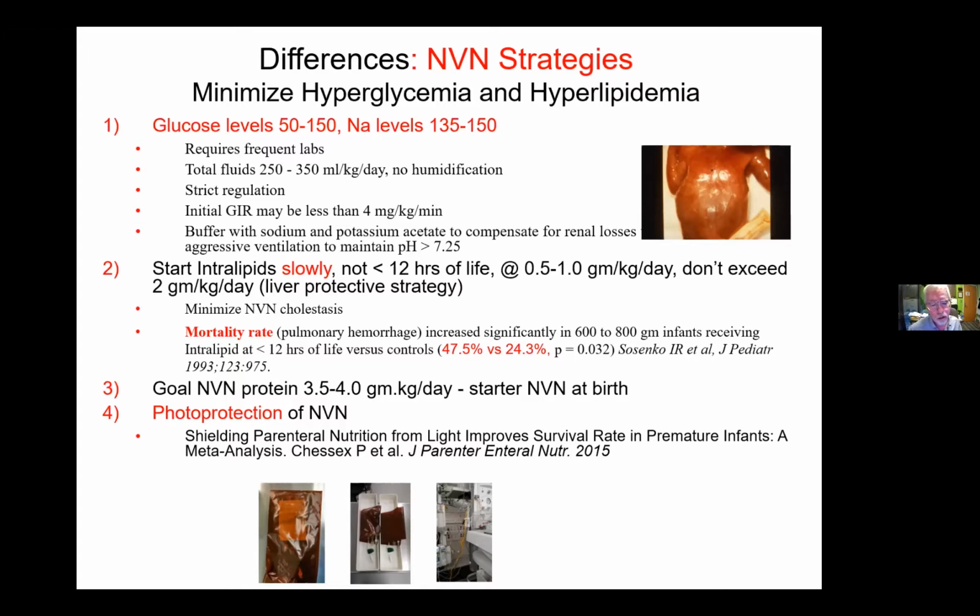We will start trophic feeds within the first 24 to 48 hours of life. Trophic meaning 10 cc's per kilo, very little. We will take our time. We'll go very slowly. We pay attention to residuals.